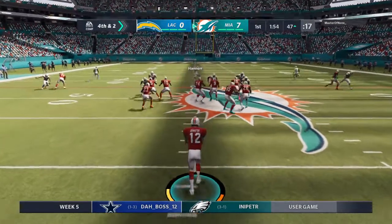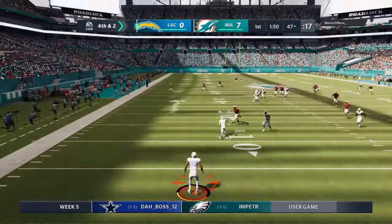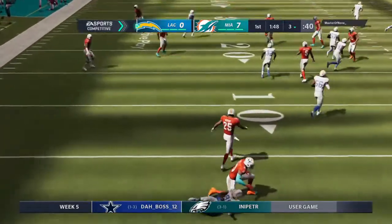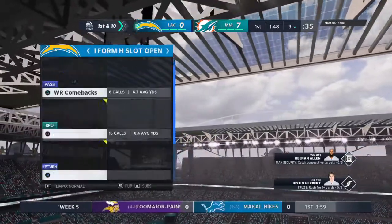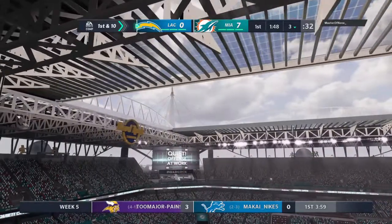They won every battle up front. And a lot of times that is one-on-one. And if you win your one-on-ones enough times, your defense is going to be pretty good. They had more people to the football and snuffed out the play. So a change of possession here on the punt. And the Chargers will be backed up deep to begin their drive as they take over 1st and 10.